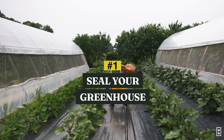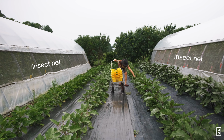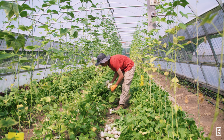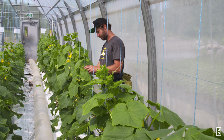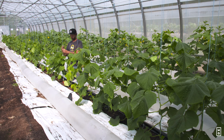So the trick is to simply seal off your greenhouse or your tunnel. On the roll-ups, we'll have insect nets. When we build the tunnels, when we lay the plastics, we will first put insect nets with a mesh size that correlates to the size of cucumber beetles, and we seal it off that way. We still have airflow, but the cucumber beetle can't get in.